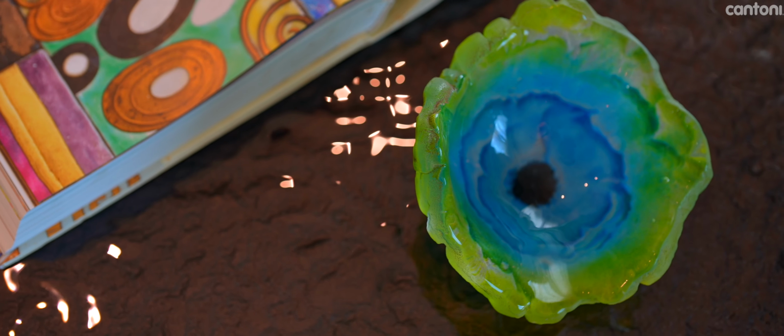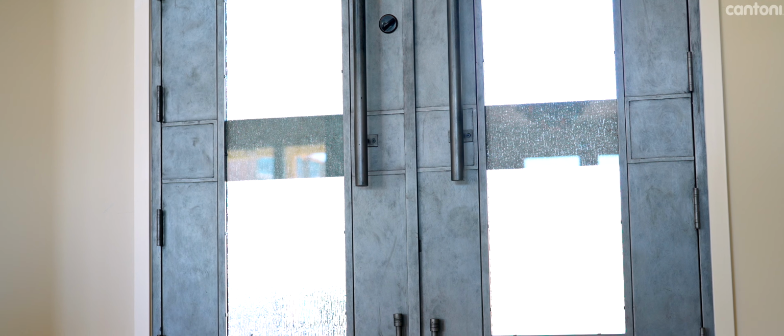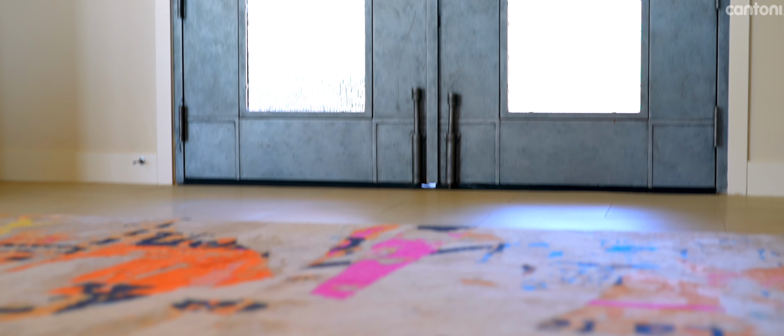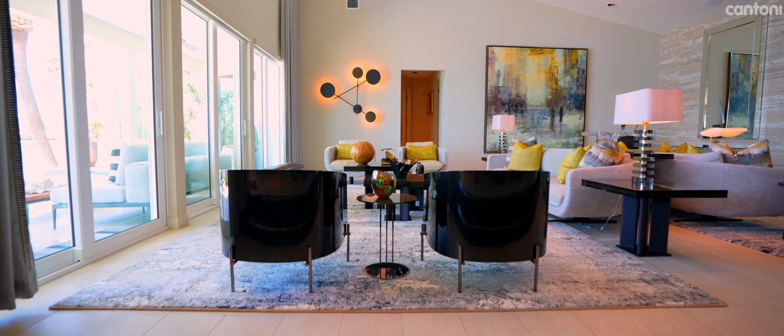Here, come on in. And we're in sunny Florida. We are going to do a walkthrough. The Davidsons wanted a wow piece, so when their guests come in through these amazing doors, they wanted a little bit more color on the floor, some impact when you walk in.